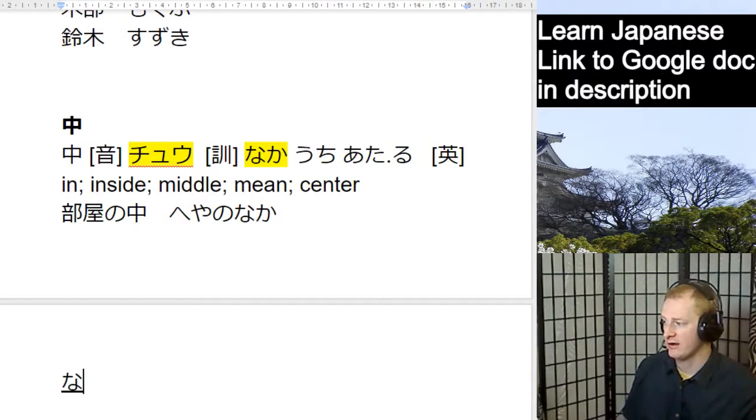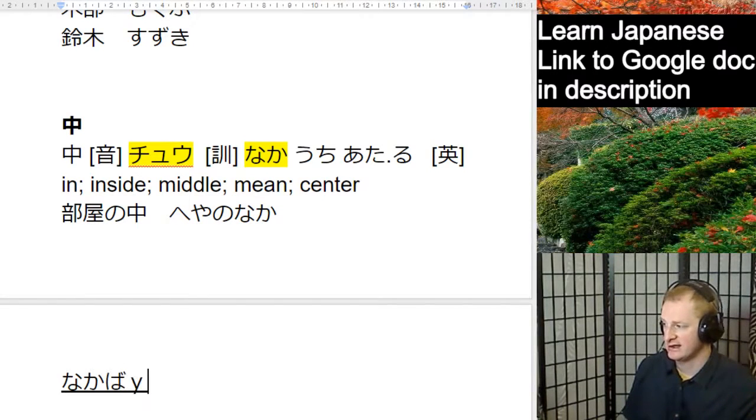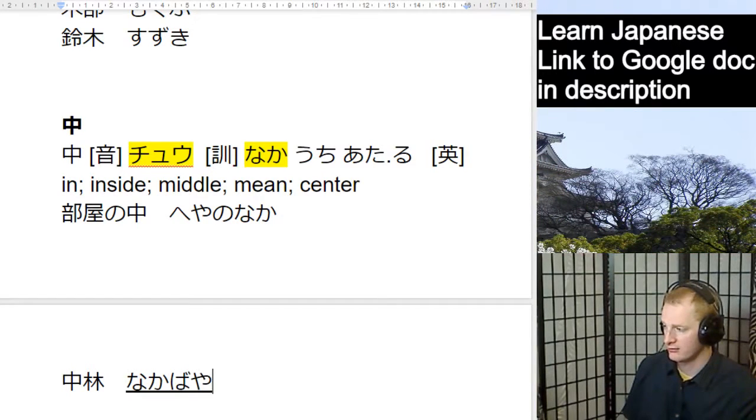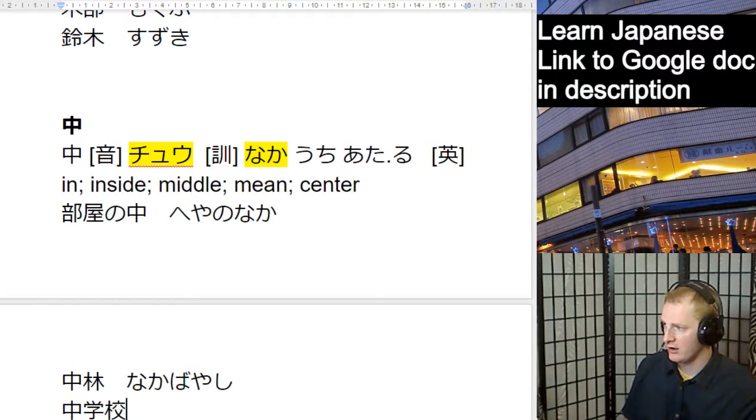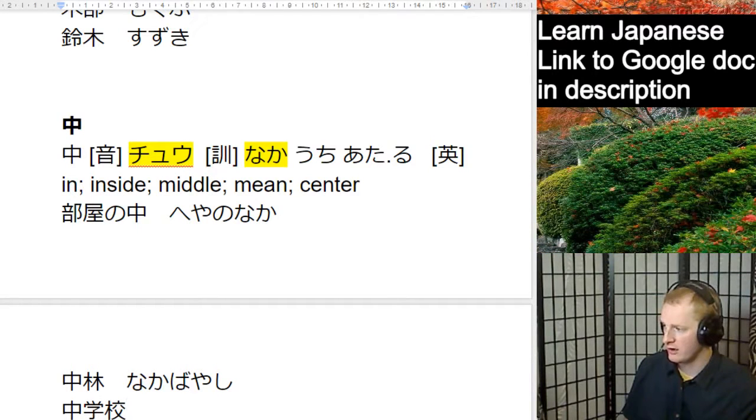And we could have nakabayashi. Alright, this is a very common name in Japan. But also our school, okay? Chugakko. And yeah, mannaka.